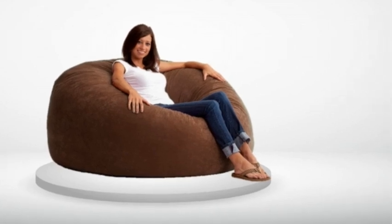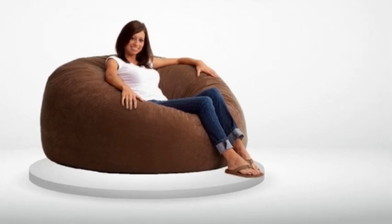1.0 out of 5 stars. Do not buy. Filled with trash foam. Do not buy this, unless you like sitting on lumpy old cut-up trash. Mine is filled with trash packing foam and God knows what.